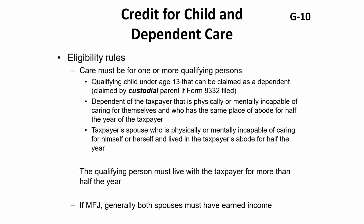The one issue we talked about with the dependency exemption is that a custodial parent can waive the dependency exemption by filing Form 8332, allowing the non-custodial parent to take the child tax credit. That will also allow them the dependency exemption. For purposes of child and dependent care, only the custodial parent, the one who has physical custody of the child, is allowed to take the credit. The qualifying person has to live with the taxpayer for more than half the year.